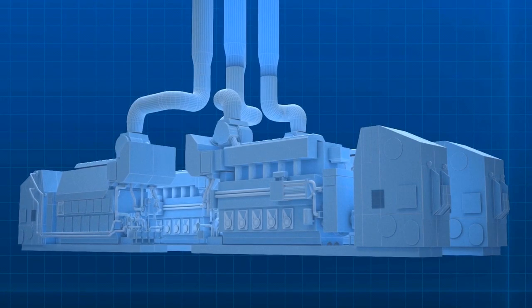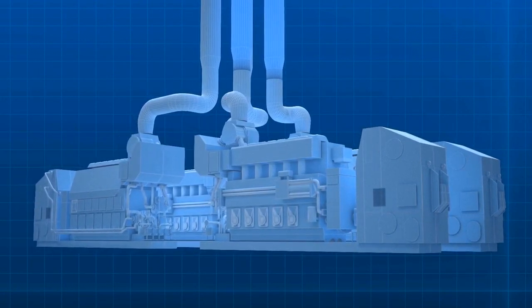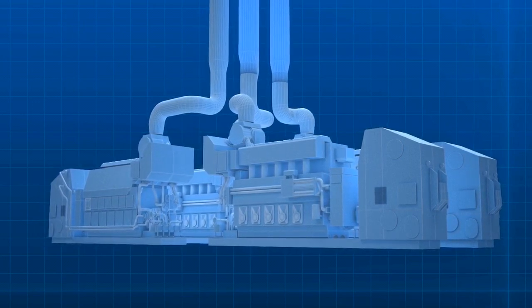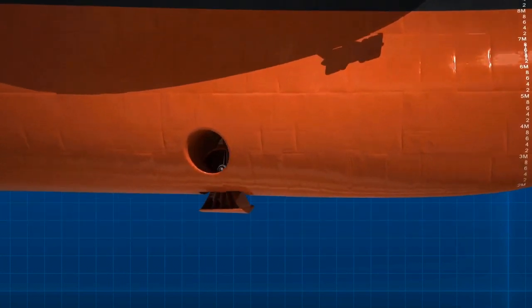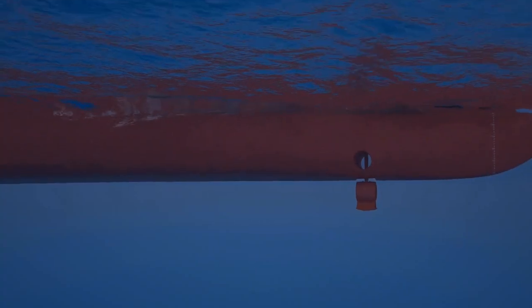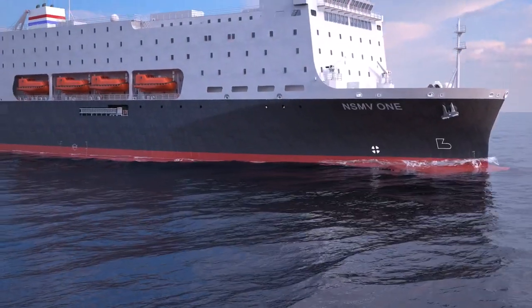A diesel-electric propulsion plant was chosen because of the significant electric loads resulting from the large number of persons on board and because it allows efficient operation of the plant. Only the number of engines needed to suit the operating speed are placed online. Safe return to port in case of loss of the main propulsion system is possible through installation of a drop-down azimuthing thruster that can propel the vessel at up to 6 knots.